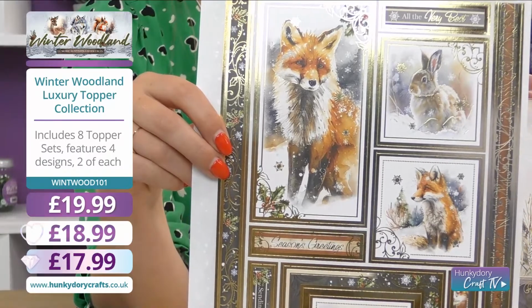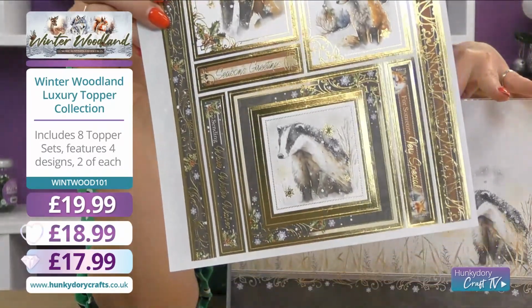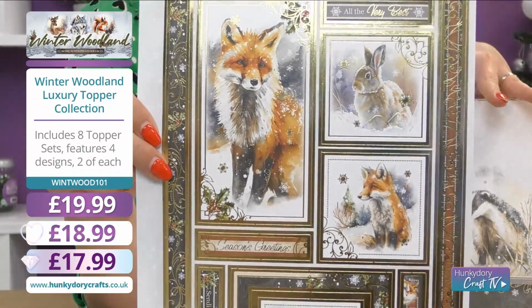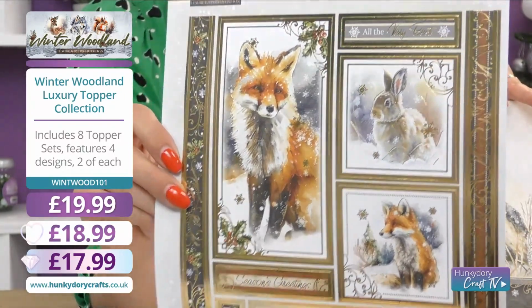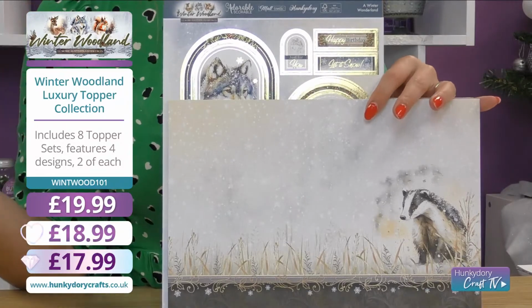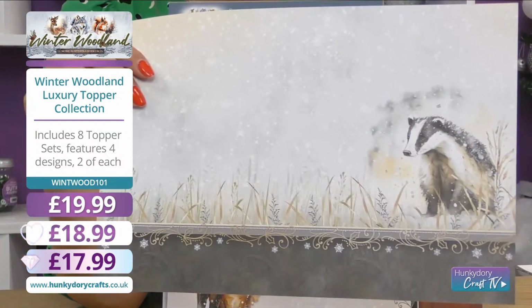You've got the really handsome fox on a couple of those toppers. The bunny, and there he is, little Mr. Badger. Frames in frames, two gorgeous chunky borders with little flurries of snow and holly on there. Again, you see the really elegant swirls on this collection. Gorgeous subdued colour palette as well of blacks, greys, browns. Super rustic feel to this, really charming.